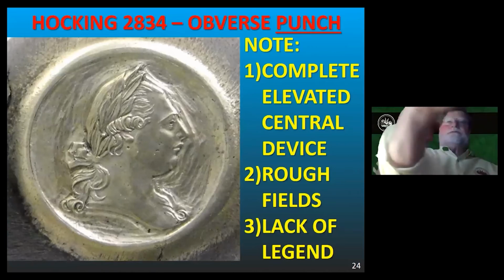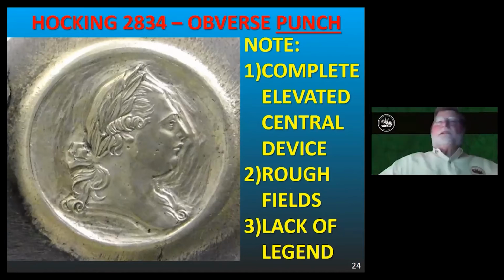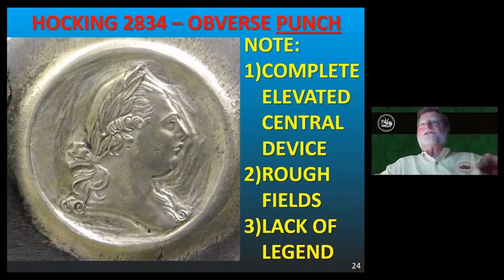We have these rough fields, but when these were punched into the die, the fields were the upper part, the elevated part, and they were simply lapped clean. And then a legend was put in. So the reason we have trouble evaluating and deciding one Virginia halfpence variety from another is that the only differences between them have to do with the placement of the legend around the outer edge. This is obviously far different from most of the state coinages that we love also.